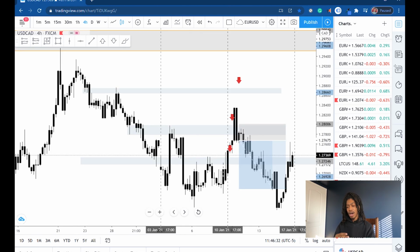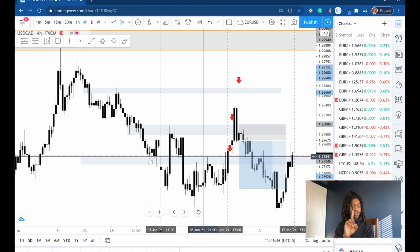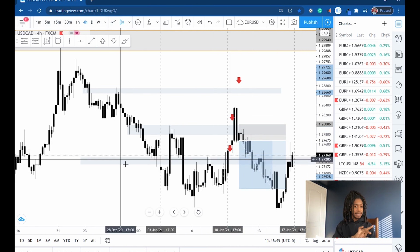USD CAD, I believe we might have taken 2 setups on this. One failed setup, maybe losing 30 pips or so. And then here we have another winner. Risk 1 to gain 3. That's the target. First, one thing I do want to mention though is the MT4 and TradingView, their charts are not exactly the same. They're not to the T exactly the same.